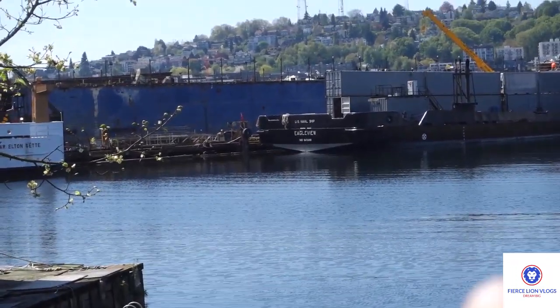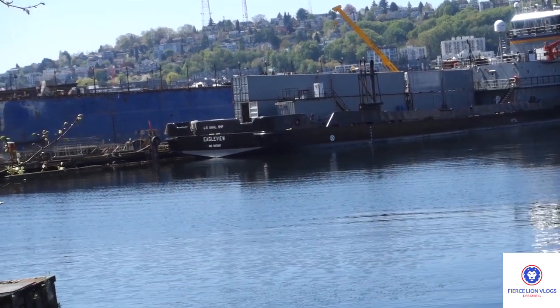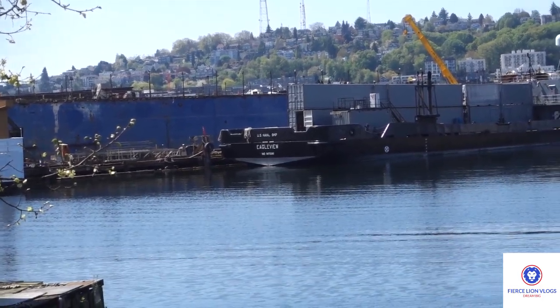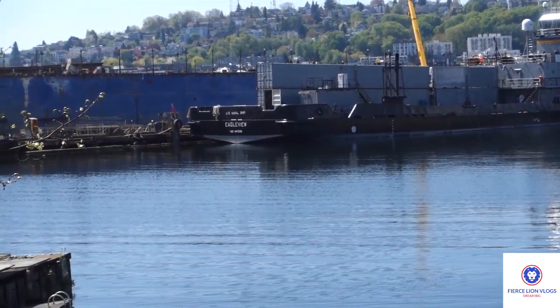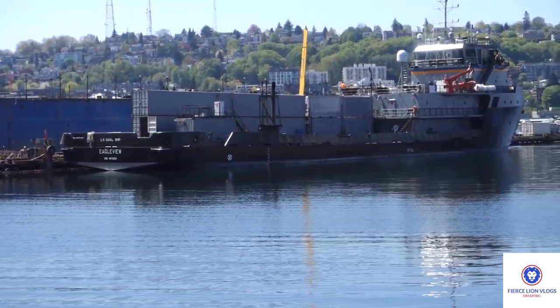If you see that symbol right there, that circular one with the dots in it, that means there's a bow thruster on it, which the captain will use to dock. There's one on the bow and one on the stern, and they will be on all four sides of the ship so you can dock it real easily.